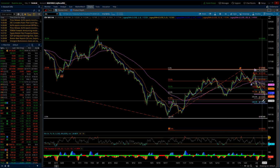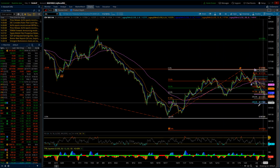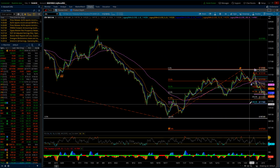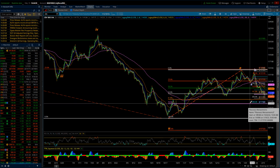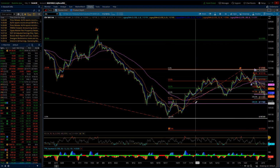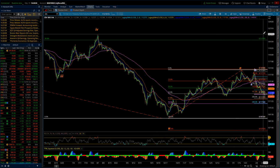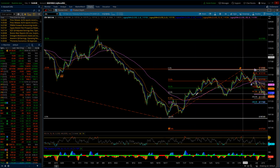We do have additional support below that 111.21. We have additional support at 111.10, 111.010, and right down to that 111 basically. All in that same area. And that I would suspect should hold prior to the 10-year turning and heading back. Bond price up, yield down.